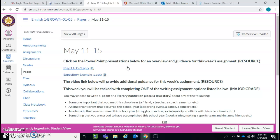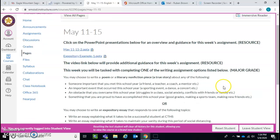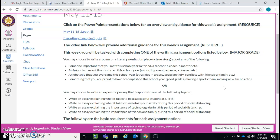First thing I want you to understand is that this week you will only be tasked with completing one assignment, but this one assignment is a major grade, so it's going to be one of your two test grades this 6 weeks. So do your best on it. You're going to have a few options for how to handle this assignment.